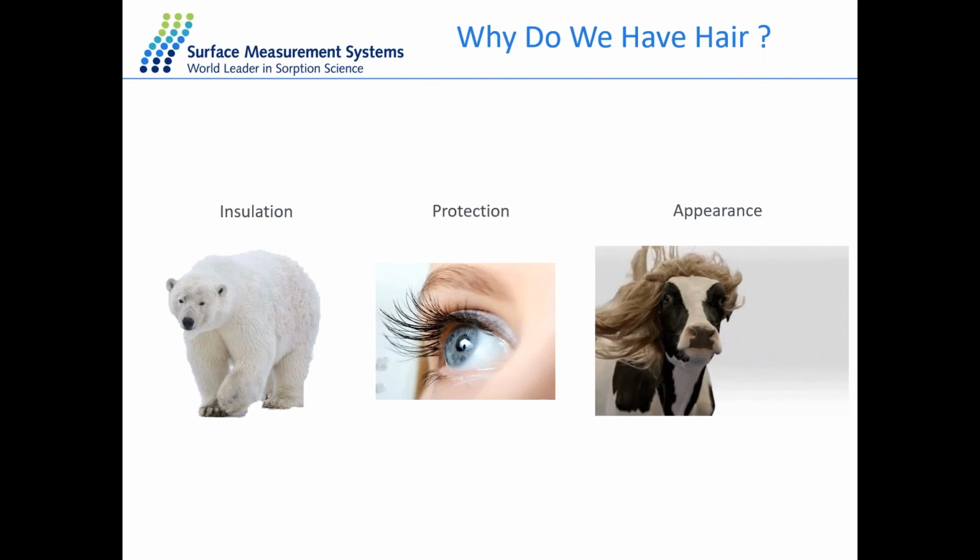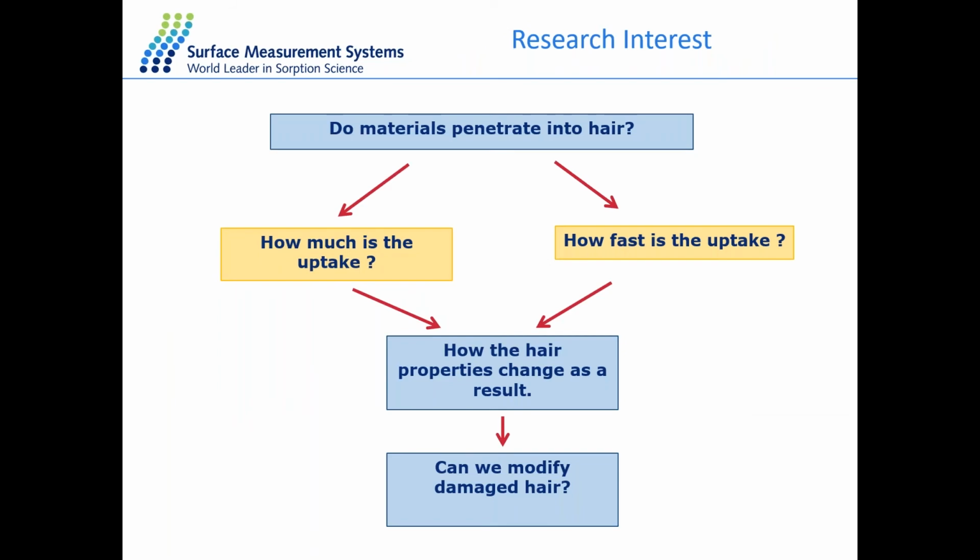So what information do we get from DVS specifically? How do we use DVS to study this type of parameter? What we are looking at specifically is absorption capacity and penetration of molecules throughout this sample. Not only are we going to look at what the total uptake is, so how much water hair can absorb, let's say at 25 degrees C when they are undamaged, and how the damage affects the uptake. And second, we are going to look at how fast the uptake of water is. This is the phenomenon of diffusion, obviously, specifically for absorption.